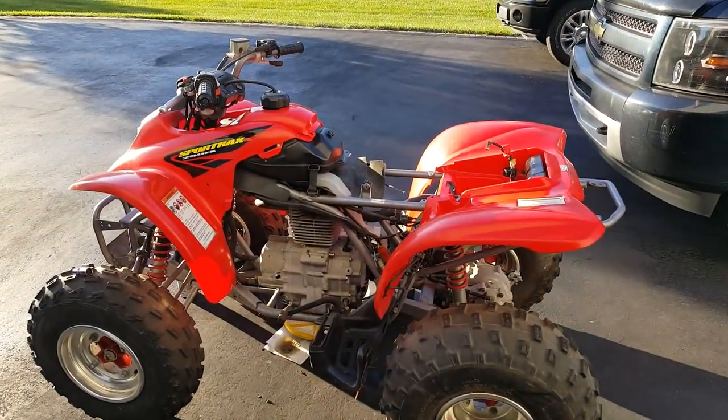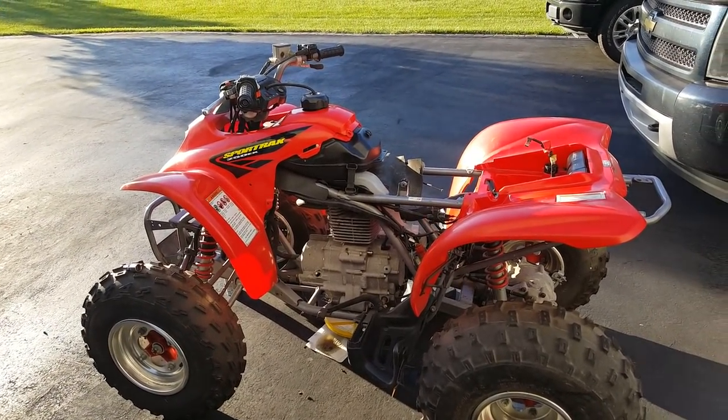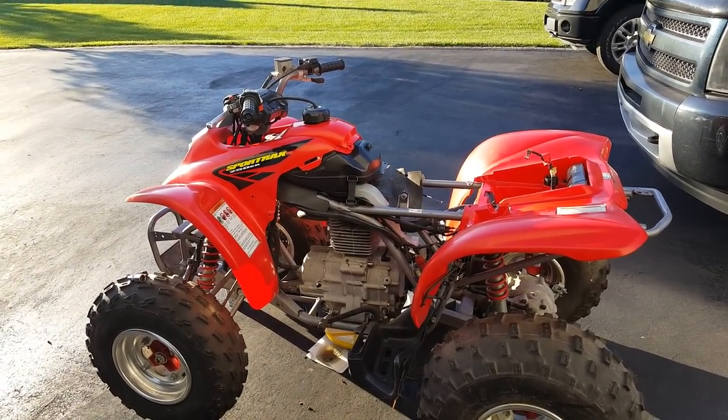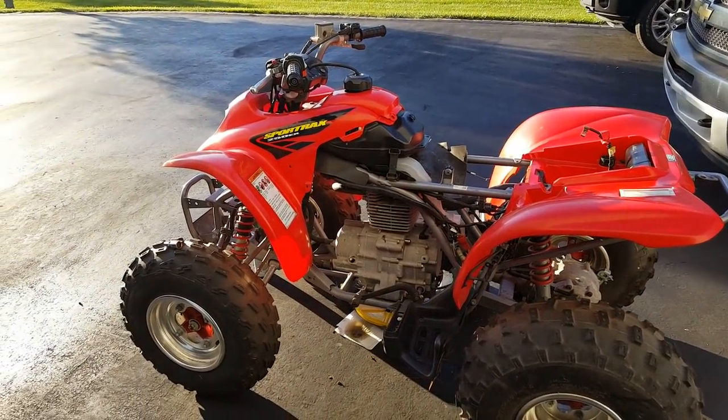The rest of the stuff on the quad is pretty much done. Gonna be throwing a new battery in, put new oil in it, put a new spark plug in it. And the gas tank was empty already, so I'll be throwing some new gas in, and that'll pretty much be it. It should be ready to go.